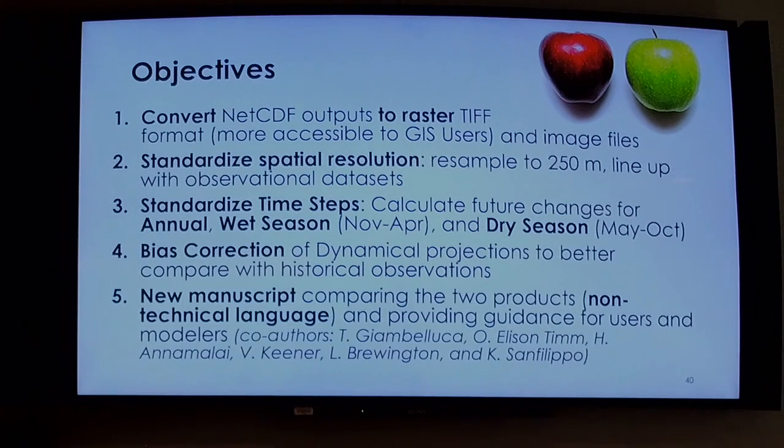And working on a new manuscript to try to compare these two products and provide a bit of guidance for users and for modelers. So we have a team of different climate modelers and communication scientists that are working together on this to put this manuscript together. And we're going to try to write it in a very non-technical format, more plain language, accessible type of paper.